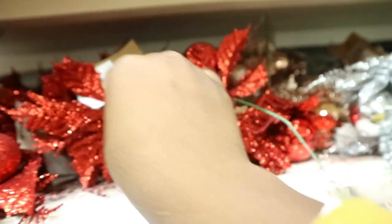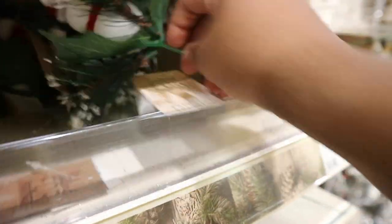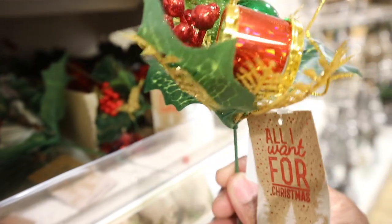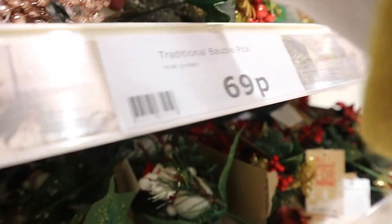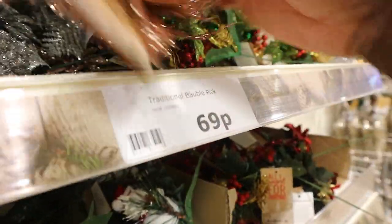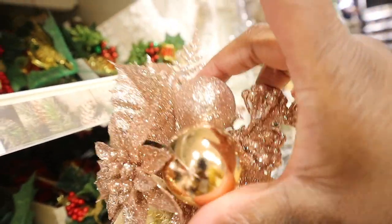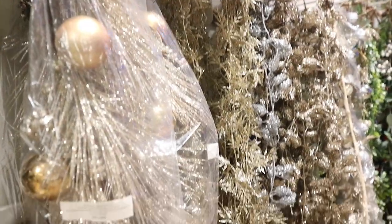Just very plain, but they have some cute ones here. I'm going to show you guys. Okay, not this one. Where are they? I've finished picking everything. Look at this. Wow, this is so cute. This is really, really nice. There's another one that has a drum. Yes, this one. This is 69p. This is beautiful. But if you're going for a very whitish silver one, this is it. There's even the rose gold one as well. Talking about rose gold, these are so cute. Those are massive. They're just gold, actually.